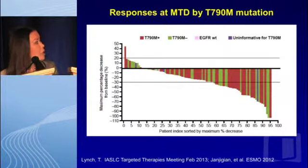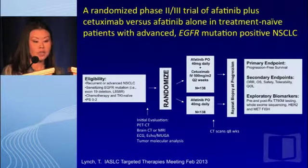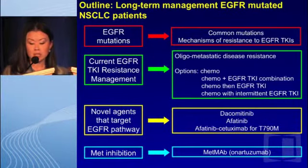And in the red boxes are the T790 mutation patients. And you could see that they have a pretty decent response rate for a group that was probably insensitive to the EGFR TKIs, gefitinib, or erlotinib. So again, very early studies. We still have to learn more and get more data. There is a current ongoing phase 2-3 trial of afatinib plus cetuximab versus afatinib alone in treatment-naive patients who have an EGFR mutation. So we'll find out more from this trial and what we need to do.